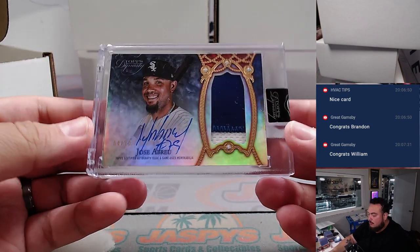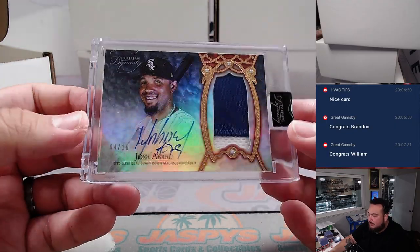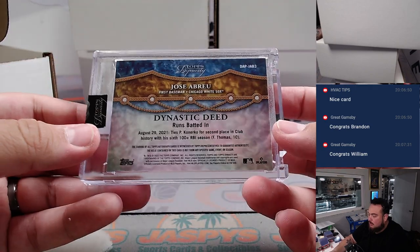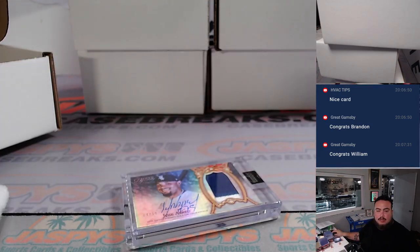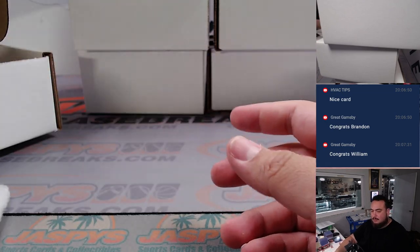Jose Abreu. Dynasty patch autograph, number to 10. Beautiful. That's going to be White Sox. Chad Tucker. Nice, nice.